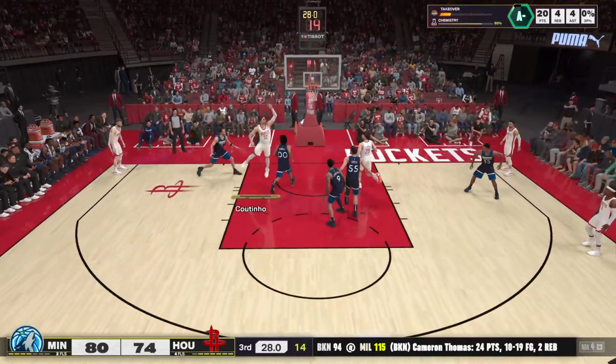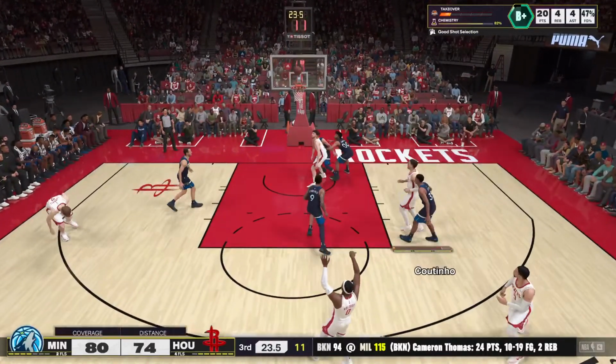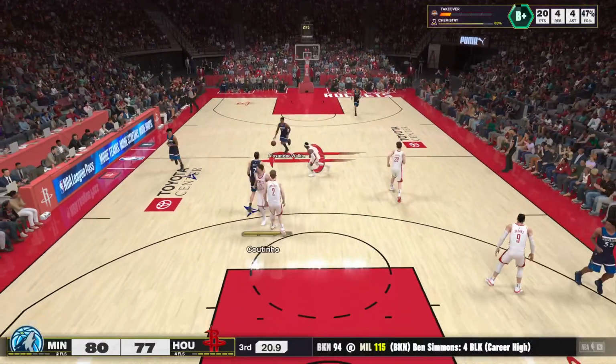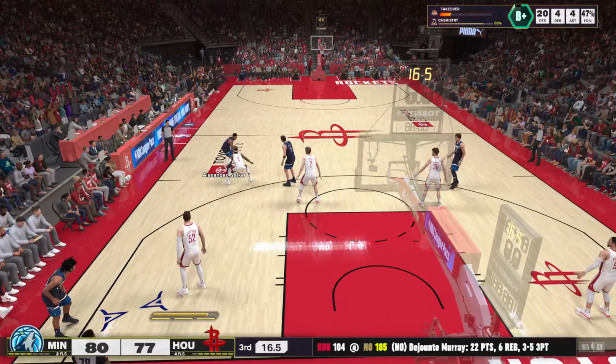Here's MP. Outside Holiday. Launches a 3. Hits the trifecta. The three-point shooting has been on point here in the second half. Exactly what the doctor ordered. Those three-point bombs will erase the deficit quickly if they can keep it up.